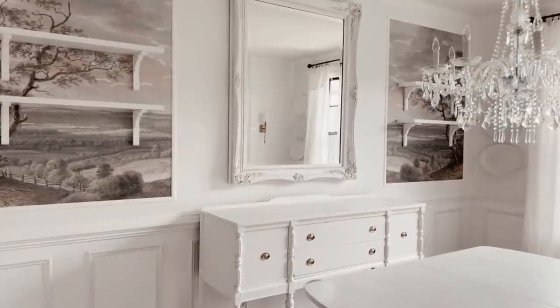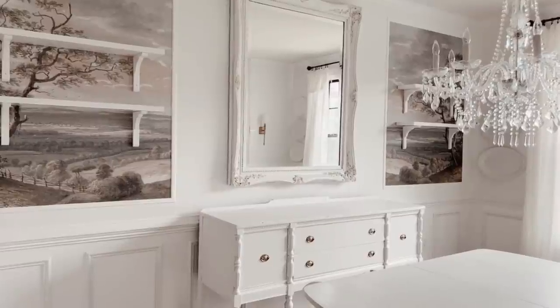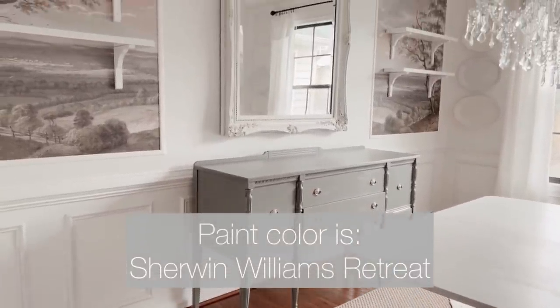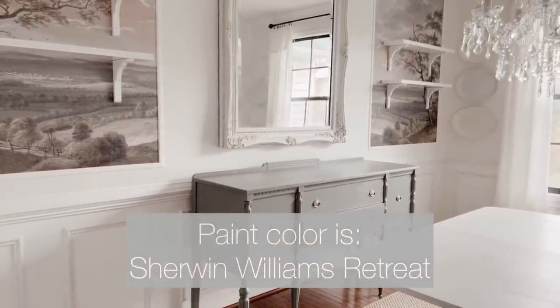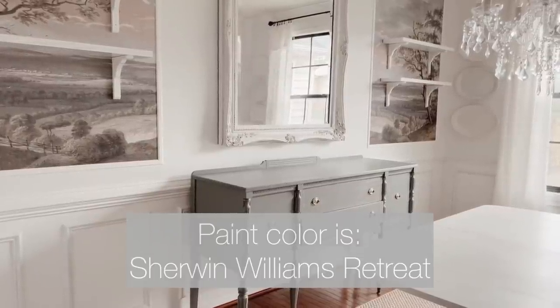Now there's something in this view that I have wanted to change, so let me go ahead and do that really quickly. All right, that's a little bit better. I really like how it ties in with the wallpaper murals and adds a pop of color against its white backdrop.